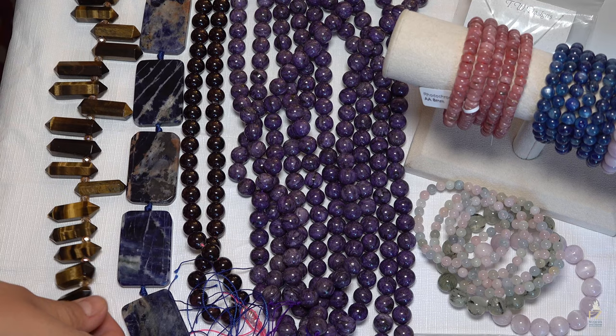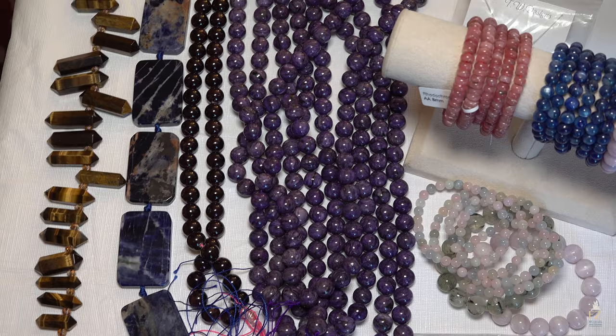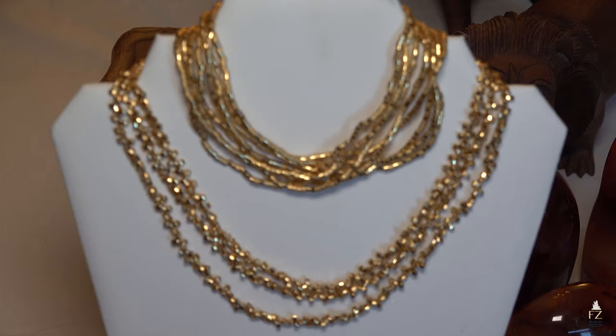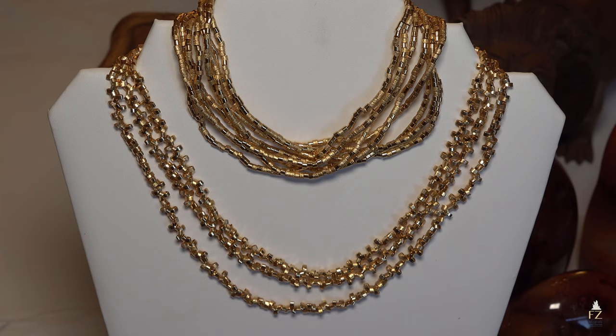And also, not just beads, I'm also getting handmade jewelry made by designers and stuff. One in particular that I'm really happy to have is this right here on this little display. Now, what is that? Those are 18-karat plated gold necklaces. These necklaces are handmade in Brazil using Brazilian gold. It's 18-karat gold over palladium.